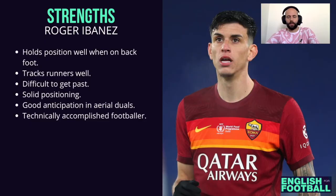His strengths. So Ibanez holds his position well when on the back foot. He doesn't try to tackle and engage the defender, leaving them exposed. He tracks runners well. He's very difficult to get past as he's controlling the movement. He has solid positioning as well, good anticipation in aerial duels, and technically he's very good with the ball at his feet as well. So he's got a lot of good assets.